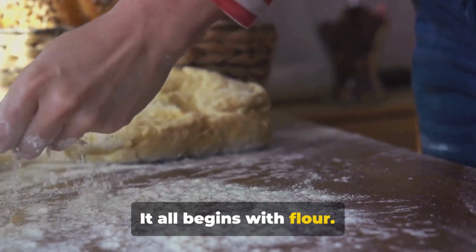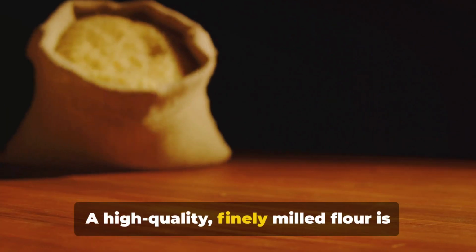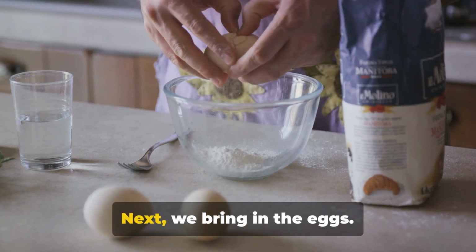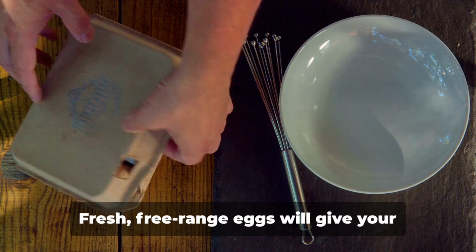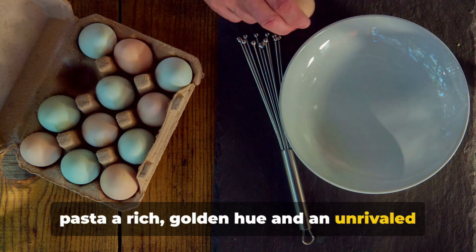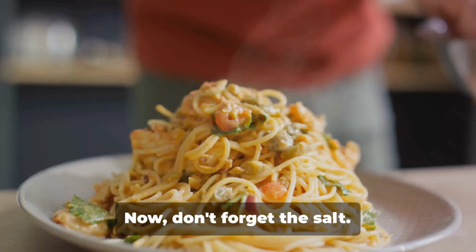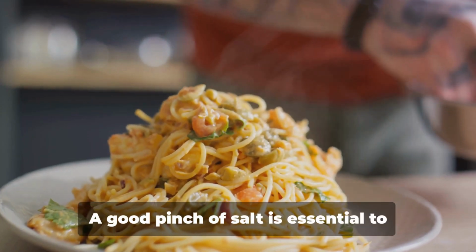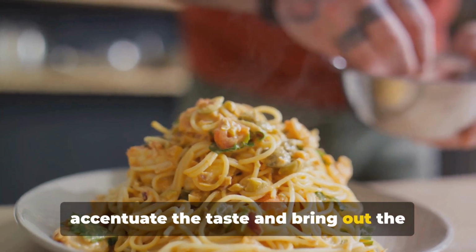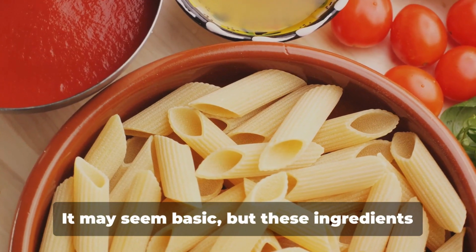It all begins with flour. A high-quality, finely milled flour is key for a smooth, supple dough. Next, we bring in the eggs. Fresh, free-range eggs will give your pasta a rich golden hue and an unrivaled depth of flavor. Now, don't forget the salt. A good pinch of salt is essential to accentuate the taste and bring out the natural flavors of the other ingredients.